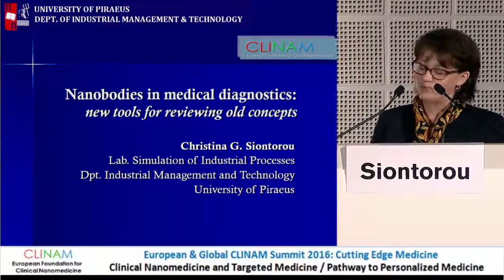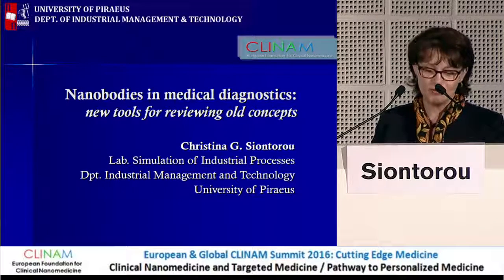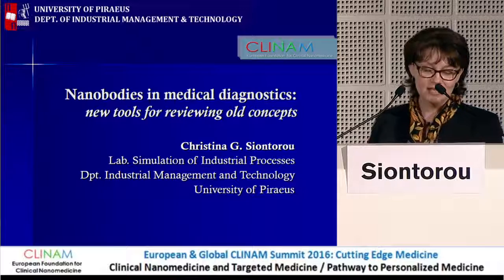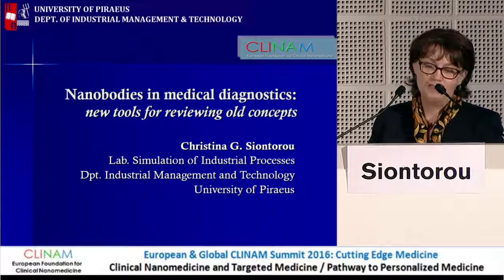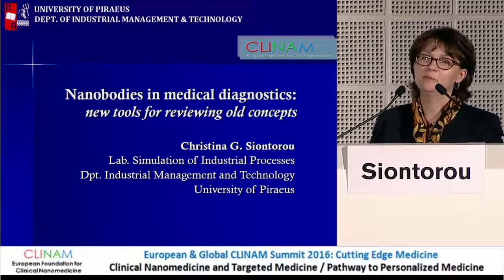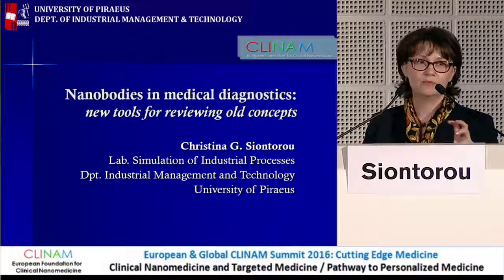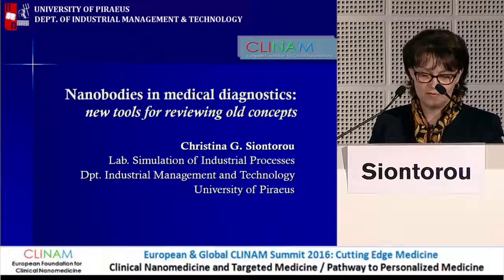Well, some fellow back there suggested that this is a ghost presentation. I hope it's not. I came across nanobodies some 3 years ago. We are doing lipid membrane biosensors, and we are always trying new material just to put some ruggedness into the systems.